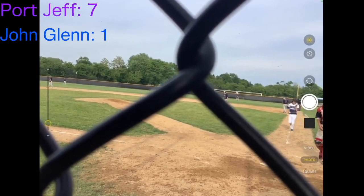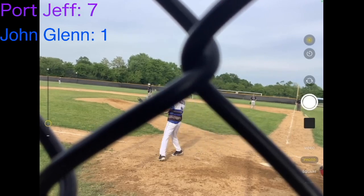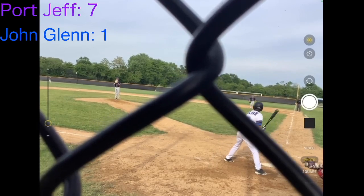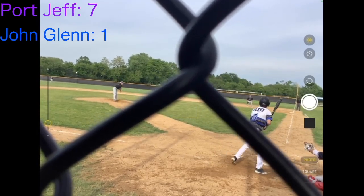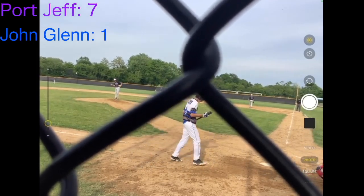He tried to lay down that bunt there, obviously unsuccessful. Only the second. We're in the 5th inning here. Next batter is going to be the 3rd time around the order for John Glenn, and for Port Jeff, we're already heading into the 4th way around the order. So you really get to see there.